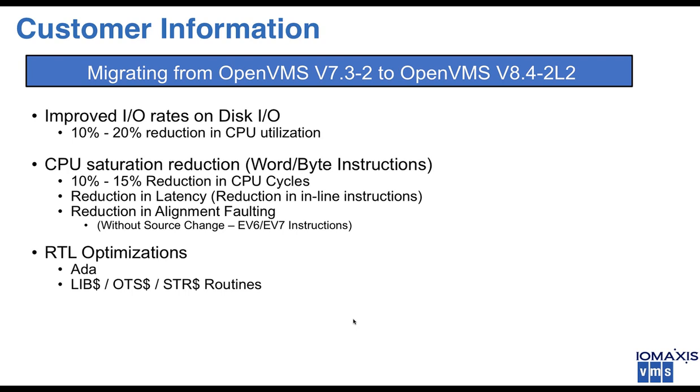What happens now is when we see a reduction in the operating system's use of the CPUs, that gives us much more headroom for the application, hence the application runs faster. So what we're looking to see is whether these modifications, this new operating system with the way it was built, will actually give us more of the CPU to use for application purposes and less for the operating system to do for the same function.